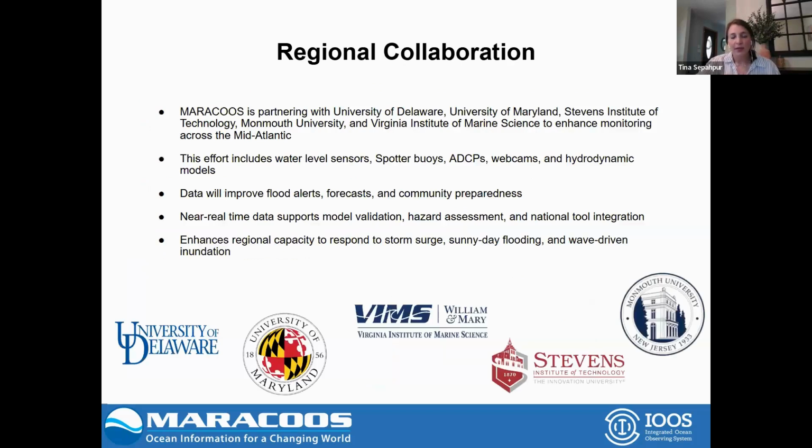So we're partnering with University of Delaware, University of Maryland, Stevens Institute of Technology, Monmouth University, and Virginia Institute of Marine Science to enhance monitoring across the Mid-Atlantic. And although each state is tailoring their approach to meet local needs, in the end, we're all sharing common goals, such as improving flood forecasting and early warning, supporting community readiness and adaptation, and integrating this data into national and regional tools such as Oceans Map.